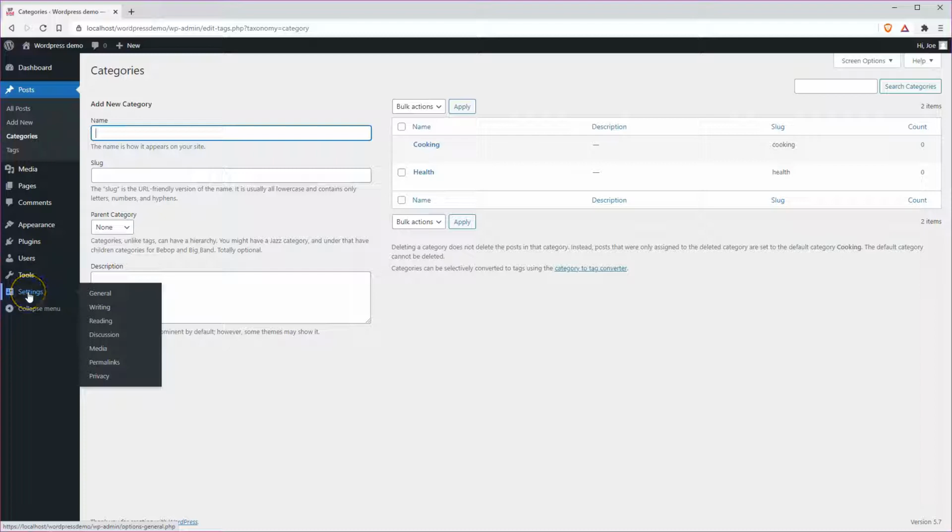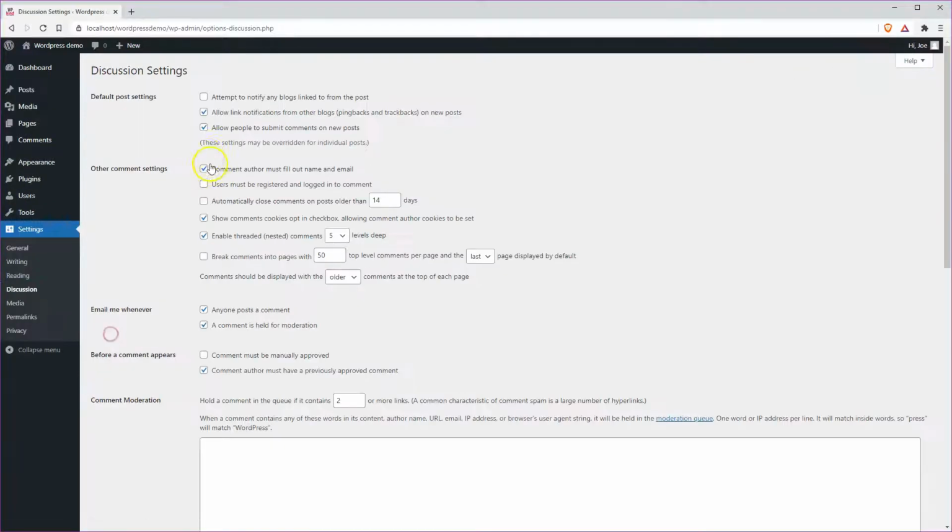So we can do that by going to Settings, Discussion, and then we can make sure that we have some boxes ticked here. We don't necessarily need pingbacks and trackbacks, you can safely turn that off. But we do need to make sure that this box here is ticked, allow people to submit comments on new posts. Now further down we can make some other settings.